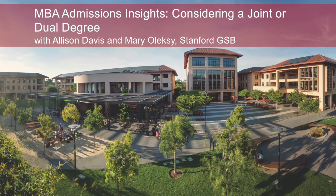All right, now why don't we back up for a moment and talk about some questions that you out there should be asking yourselves as you're getting ready to apply for a joint or dual degree. Answering these questions for yourself now can save you time later in the application process. So of course, first you need to ask yourself, is a joint or dual degree right for you? And how would you suggest people think about that, Mary?